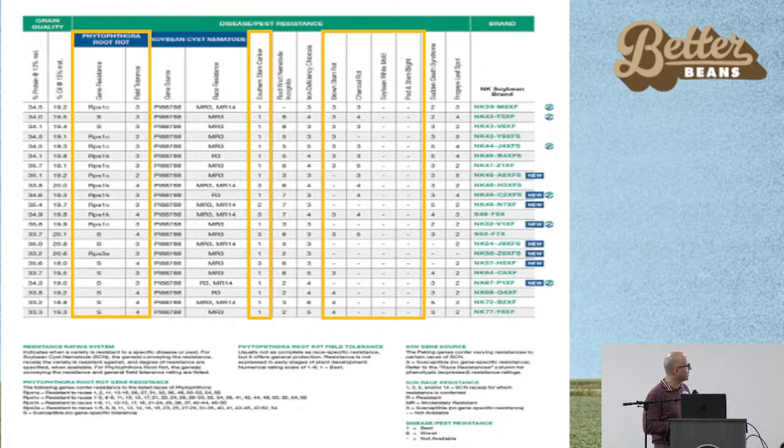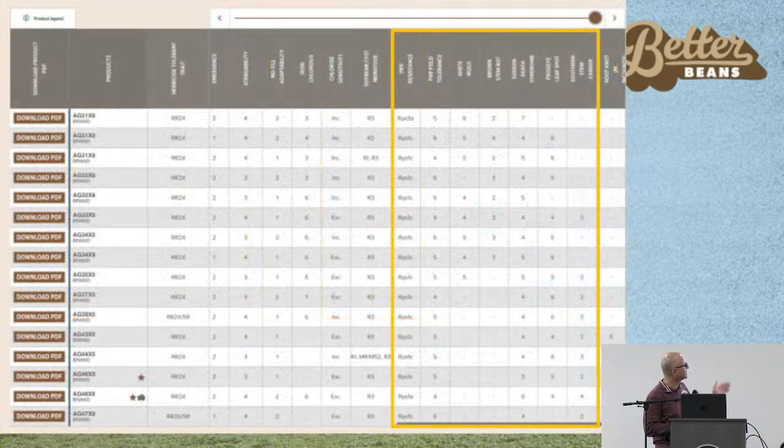So this is another company's list, and this is for Asgro. You can see a little bit different in how they organize it, but it's the same or similar information. So Phytophthora root rot resistance, Phytophthora root rot field tolerance, a little bit of similarity there. White mold, brown stem rot, sudden death syndrome, frogeye leaf spot, those are really not stem pathogens. And then also southern stem canker, you can see the listing for that variety. And also you can see that even with their lines, there's a lot of unknowns there in terms of the reaction that they update over time if they get that information depending on where the varieties are being placed.